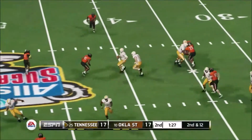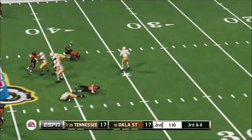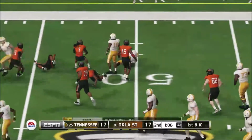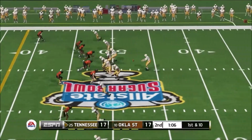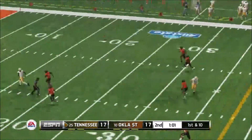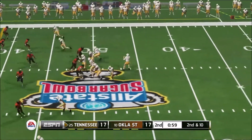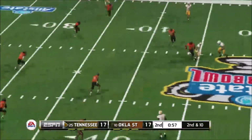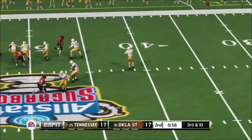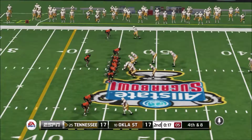Scrambling around. Decides to slide. He scrambles. Decides to tuck it in, and he's got space. They'll bring him down at the 48. He goes downtown. No, incomplete. Fires back to the tailback, but he can't bring it in. Football, instead of just getting back in rhythm, stepping and throwing. And that time, he aimed the ball.